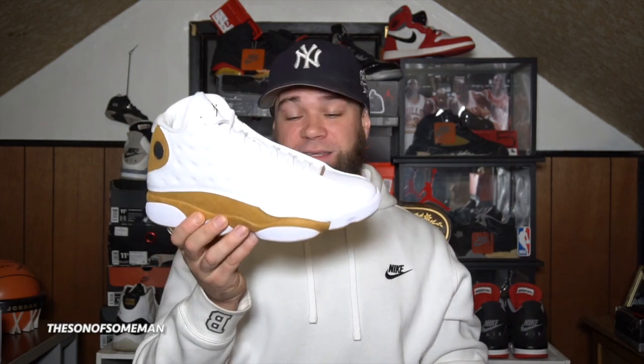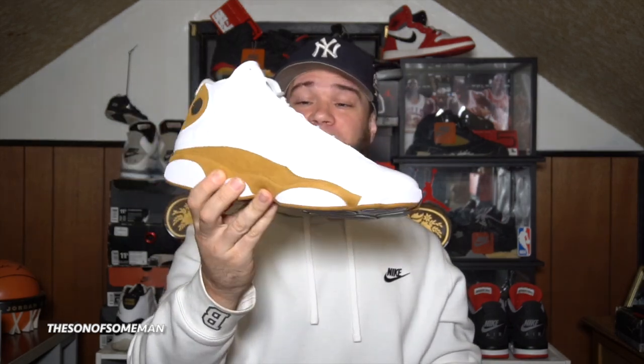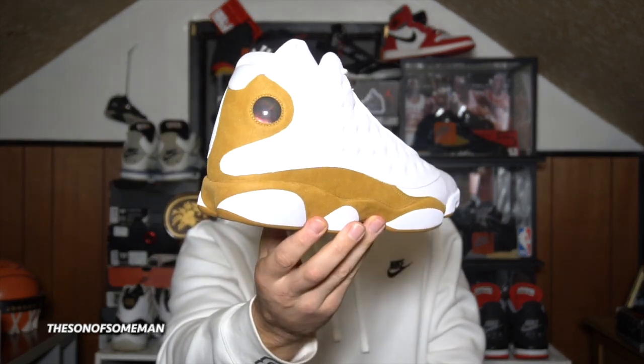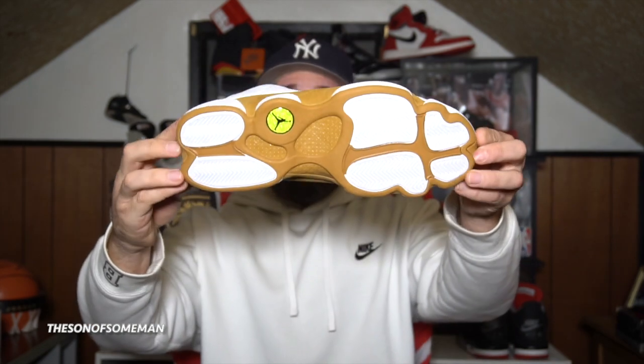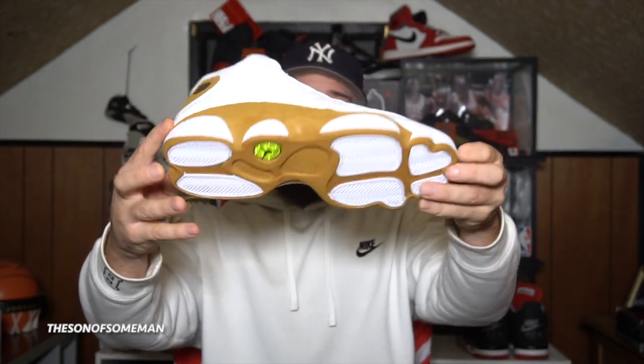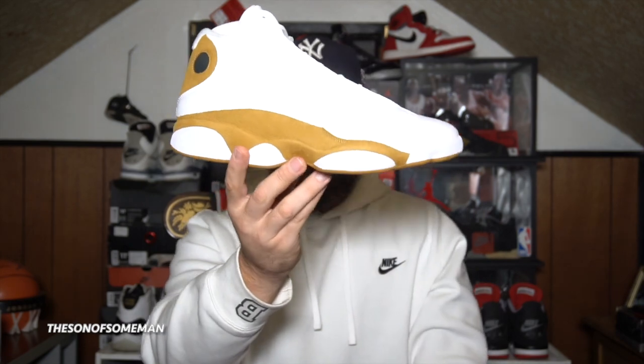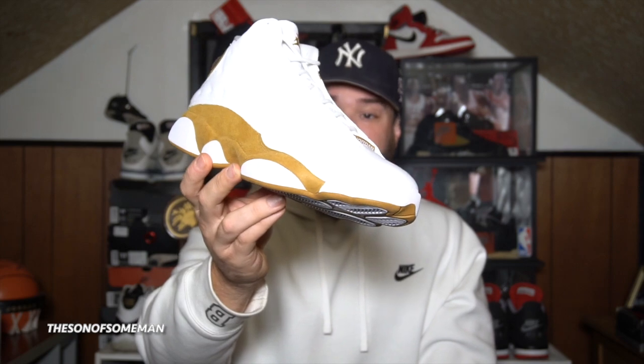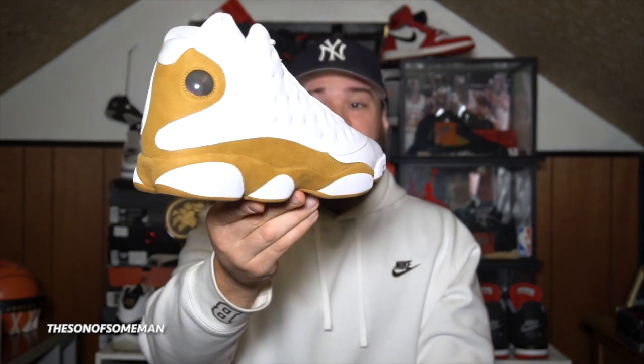And 13s are basically in my top 3 silhouettes for Air Jordans. You know what I mean? I think it's very tough. It's the 5, the 4, and I think the 13. I really enjoy the 13, man. With the cat's eye in the back there, that hologram, that thing is so fire. It's also on the bottom as well. Very dope, very clean sneaker. Obviously, it's got that wheat for the fall, October, November months. But these are super clean all year round, if you ask me.